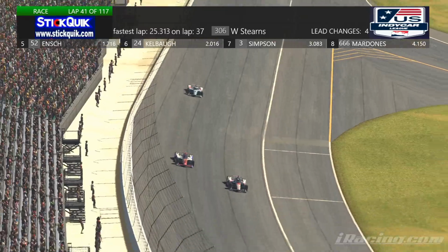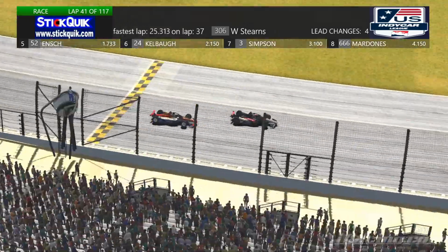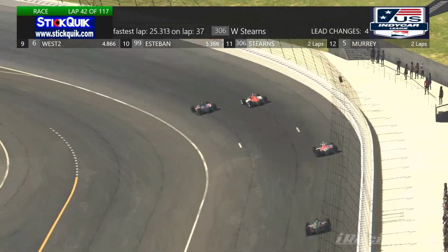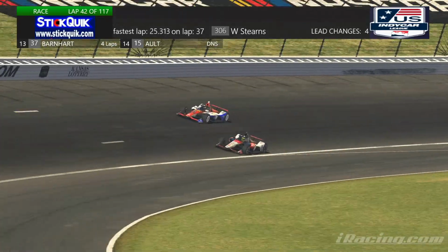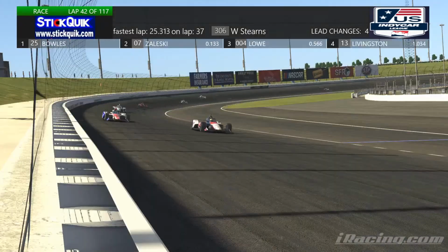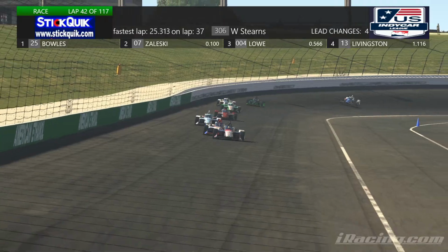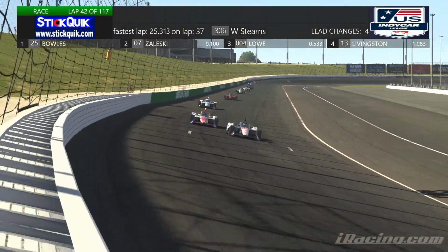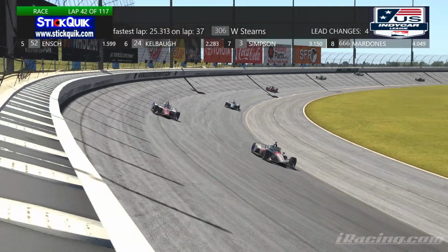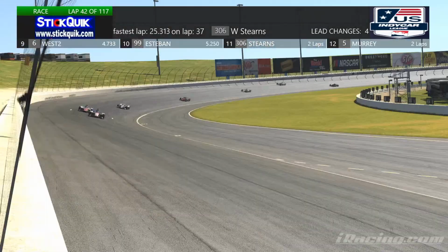It is Bowles out front, Zaleski there in second. Bowles holds the bottom of the racetrack with 76 laps to go in this one. Bowles just kind of maintains the bottom, forcing David up the racetrack. Again, that outside lane early in a run, next to impossible to do anything here. And you see David really struggling to make that move work.